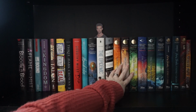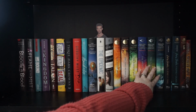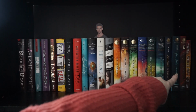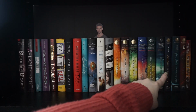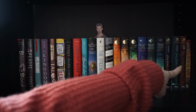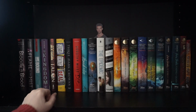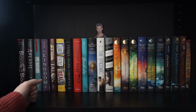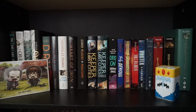So these 3 right here are from the Trials of Apollo series, and then these 3 are from the Magnus Chase series, and then those 2 right here are the Aru Shah series by Roshani Chokshi, and then I have Dragon Pearl right there. I'm really excited for that one. And then all the way to the right, I have White Hot Kiss by Jennifer L. Armentrout. I love Jennifer L. Armentrout. Alright, and this shelf is the last unread shelf on this bookcase.